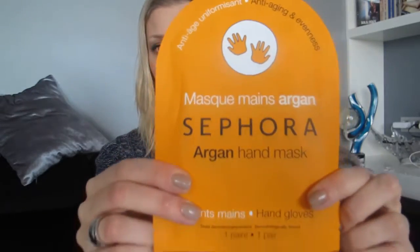So next, if you want to really treat your hands, to repair them because they're dry or the skin is cracking, or even just as a once-per-week treatment, which we all need, especially in winter, I would suggest using a hand mask. There are plenty in Sephora. I picked one today, a new one that I haven't tried yet. This is the hand gloves, of course, and it's enhanced with argan oil. So probably it should be the thing to do.